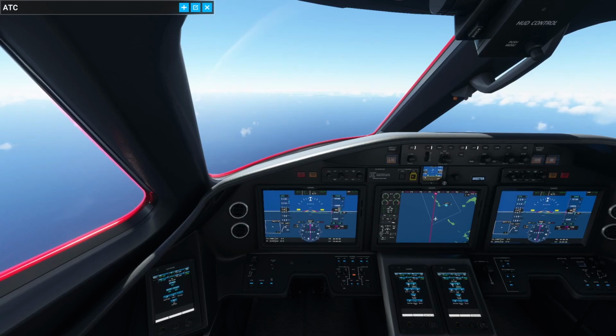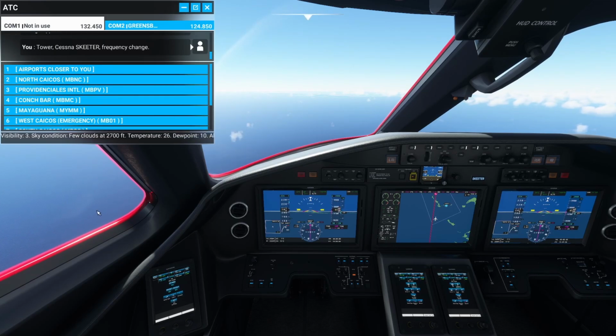Providenciales airport information Sierra, 1500 Zulu. Wind 129 at 31. Visibility 3. Sky condition, few clouds at 2,700 feet. Temperature 26. Dew point 10. Altimeter 30.09. Visual runway 10 in use. Landing and departing runway 10. VFR aircraft say direction of flight. All aircraft read back hold short instructions. Advise controller on initial contact. You have Sierra.